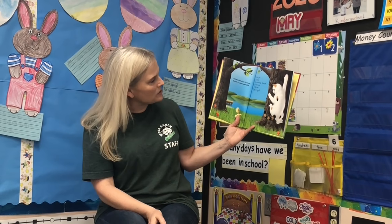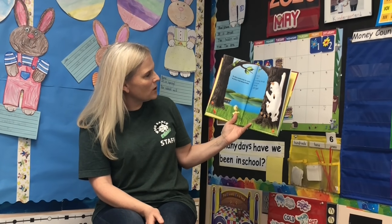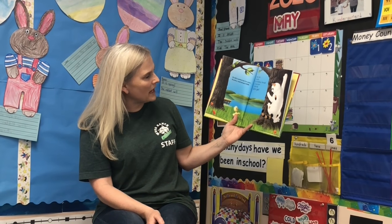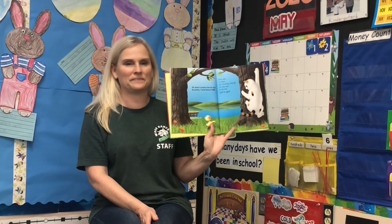Oh, that's a pretty tree for sure. So pretty I could almost purr. Well, yes, it's best for climbing though. I'll race you to the top. Let's go!